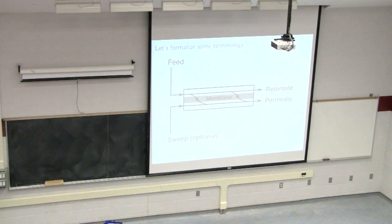So pass that around, and then here's another example. It's a bit more intact. Take a look through this side. You can see inside what it looks like, and then the perspex allows you to see a little bit more of what the membrane structure looks like. And there's ports for retentate and permeate. Okay, so two of those going around.